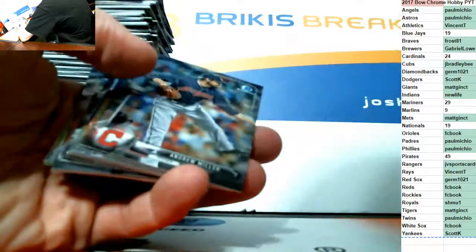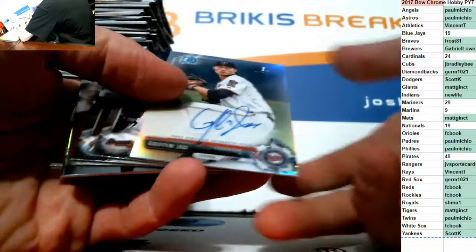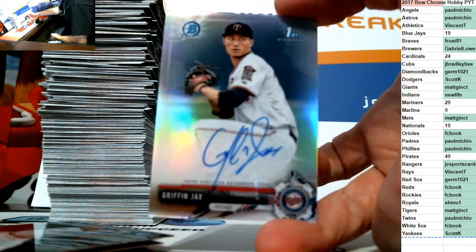Sam Travis for the Red Sox out of $4.99. Auto for the Twins, that is a refractor of Griffin Jax out of $4.99. Paul Michio, another hit.